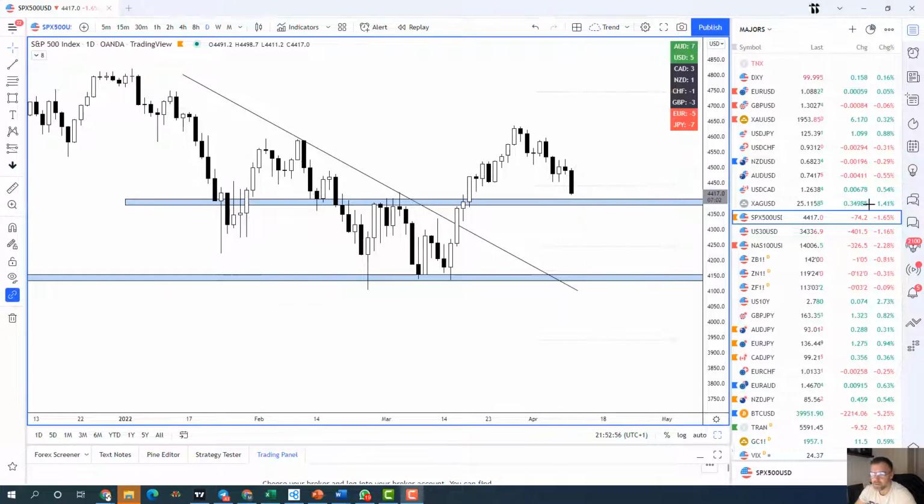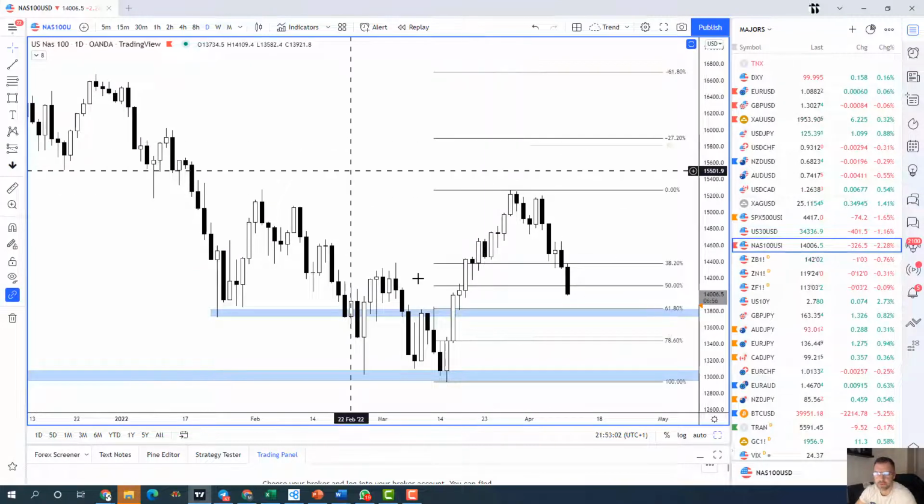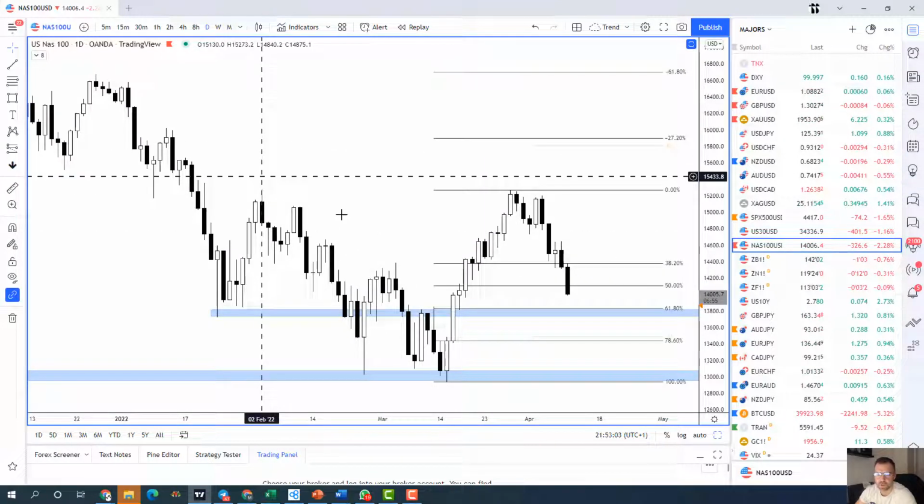If we take a look at the NASDAQ, something very similar. We're still on the weekly chart. We'll see how the weekly sentiment has shifted, printing lower highs pretty much all the way down. Then we double topped here and gave a lower low as the market came through.